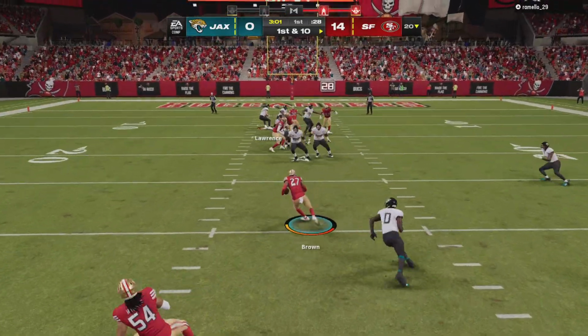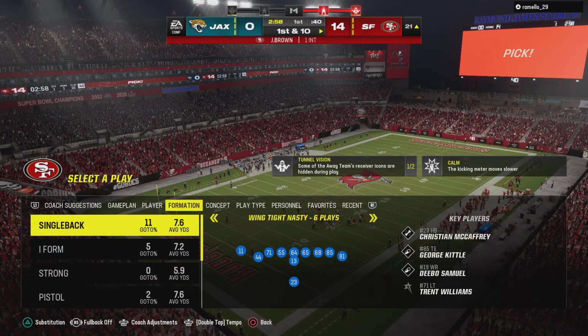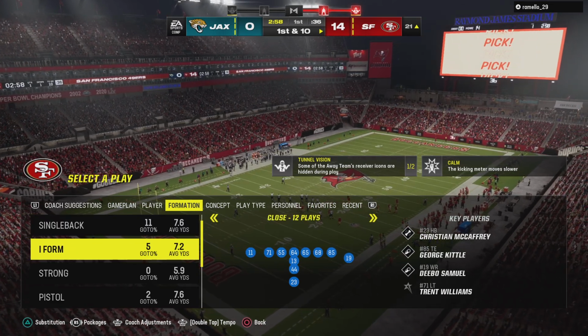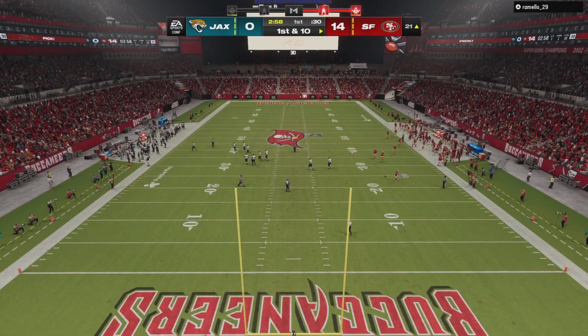Oh, that's the 3rd interception for Lawrence. It's Jair Brown who's got it, and he's going to return it to the 21-yard line. Lawrence's pass intercepted. The Niners take over first and 10 at their 21-yard line.